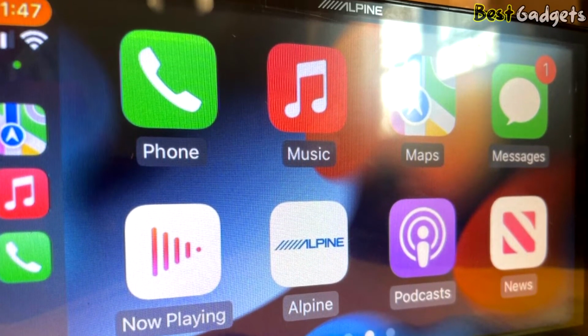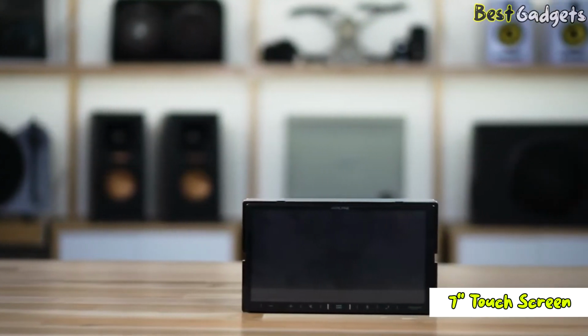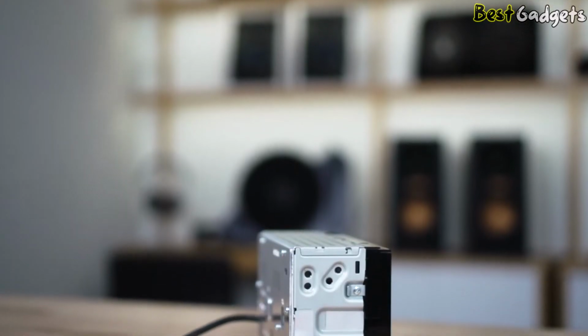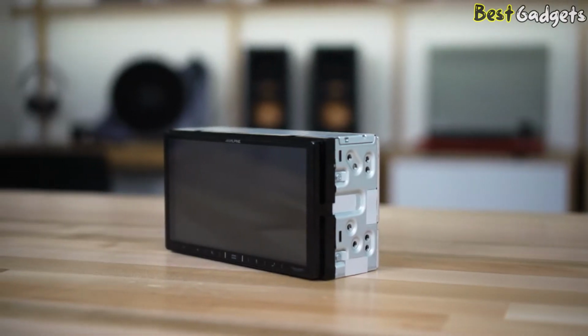The display on the Alpine ILX W650 is a 7-inch capacitive touchscreen. This is an excellent size for a car stereo, as it will give you plenty of space to see what you are doing. The resolution is also excellent so that you won't have any problems with clarity.